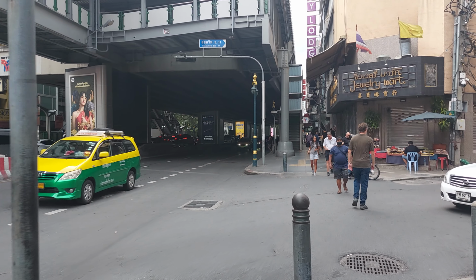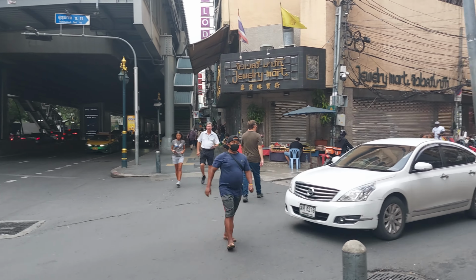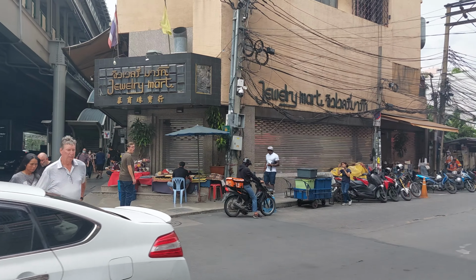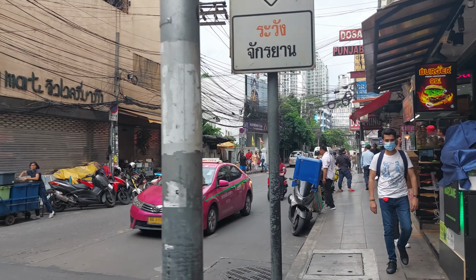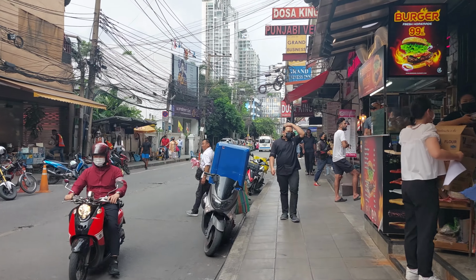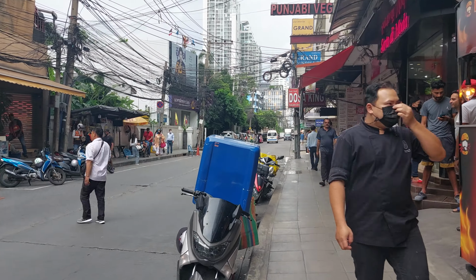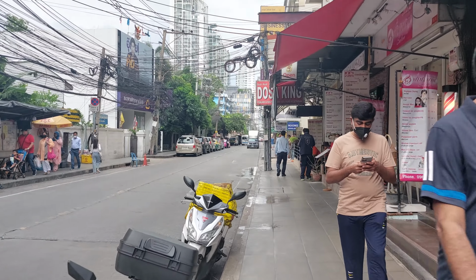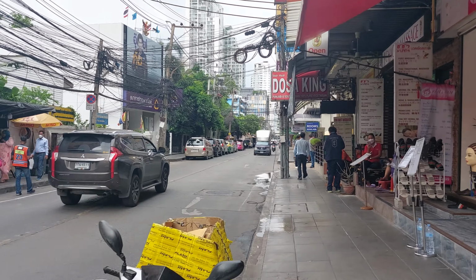So we're gonna try to walk to a different Sukhumvit. This is number 11, so we check out Sukhumvit 11. Looks like it's gonna rain soon here. Yeah, sometimes it pours out in rainy season, so we just stop inside and get some food or drinks like that.